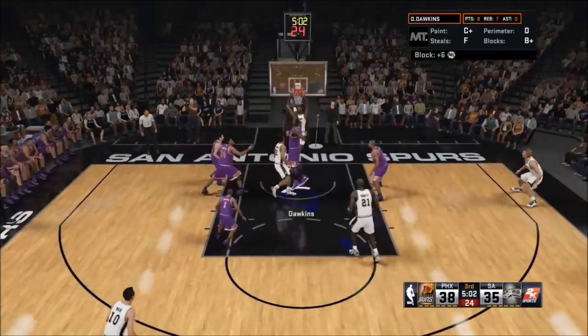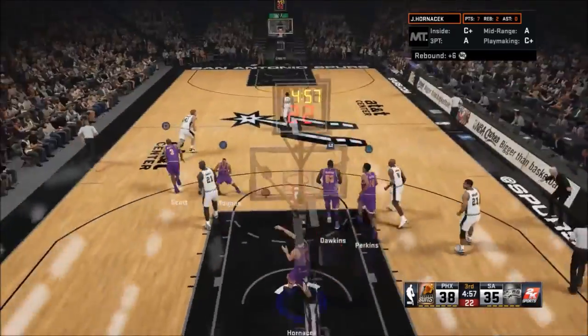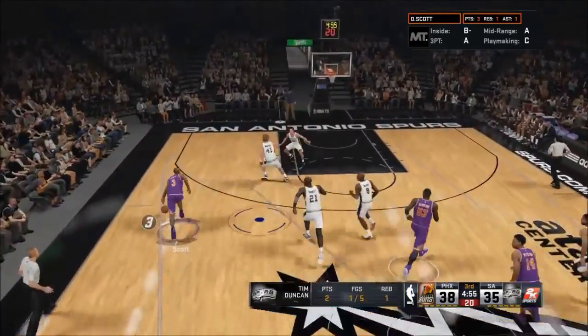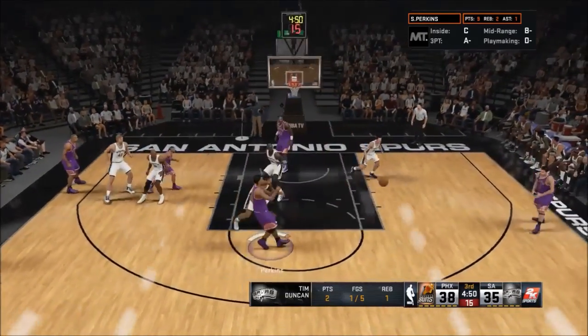Now here's Bryant. He's got 12. They retain possession. They get it back. No good from Duncan. Well, they need a shot or two to fall here soon. They're only 1 of 4 since the break. Hornacek outside.